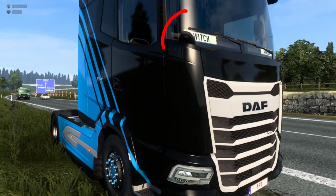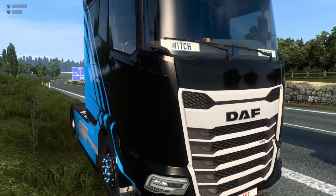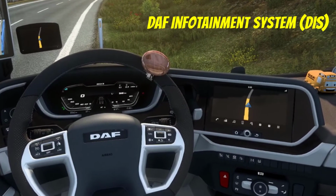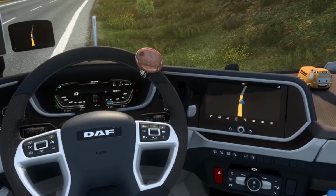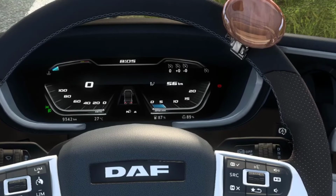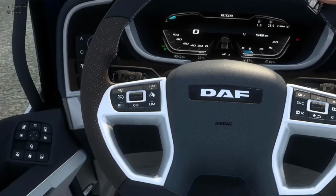That camera replaces the front and curb mirrors and exceeds the field of view offered by those mirrors greatly. Another new technology in-game is the fully digital dashboard, or the DAF infotainment system. It really looks amazing. Maybe some of you already used the Mercedes Extras MP5 mod before and are therefore familiar with such a dash, but this is the first one that is in the game by default. There are no touchscreens in the new DAF. All the driving related functions are operated via the steering wheel and the column stalks.